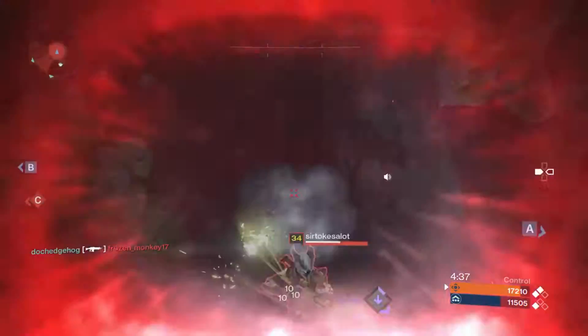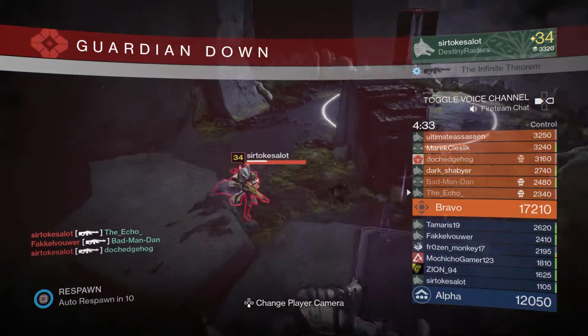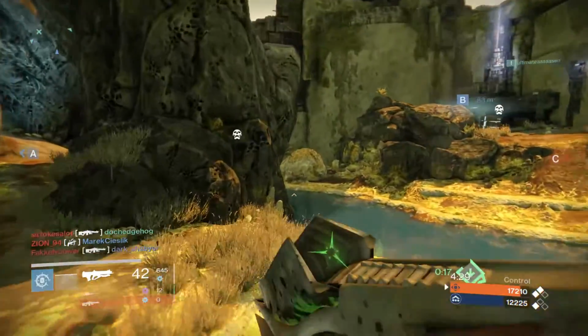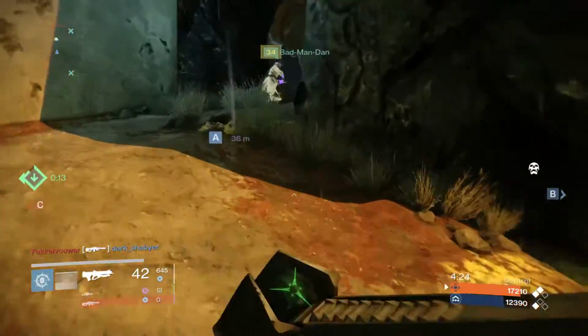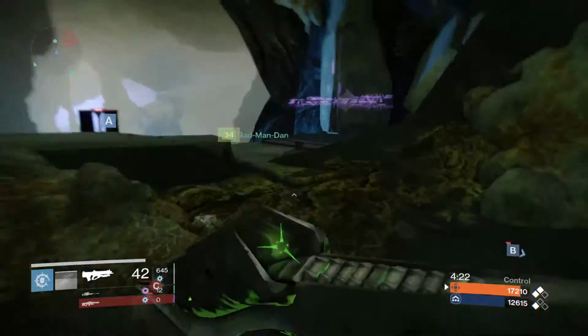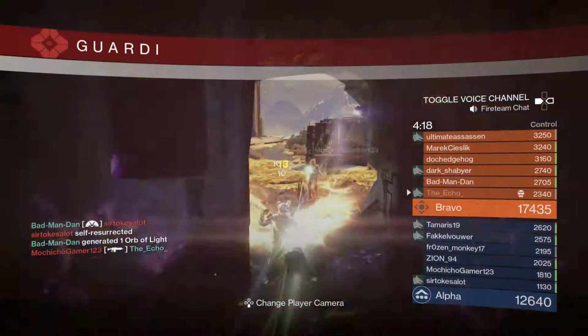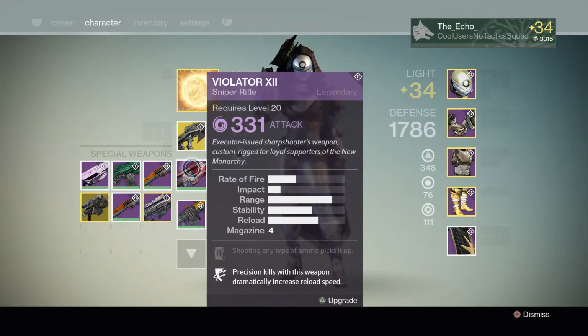Now next we do have the Red Death. The stability increased to compensate for global pulse rifle changes, and fixed an issue where the rate of fire impact stats were not displayed correctly, and the stat values were not changed with the UI display only. And last but not least guys, we do have the Plan C. The range is now increased to compensate for global fusion rifle changes, and the stability is increased to compensate for global fusion rifle changes. Anyway guys, that is it for the exotic weapons in the Taken King 2.0 update.